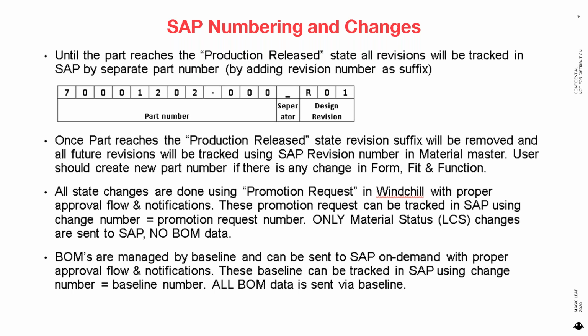So what we had to do is for any data that we sent to SAP before going to a production release state, we appended the rev, right? So here it says R01, that should be RA. We got rid of the numeric revs a while back. So when you send something at WIP or pre-release or design release, you have the number and then underscore RA. The next time you send it, if you'd revved it, it would be RB. Of course, the life cycle would match up with the material status, etc.